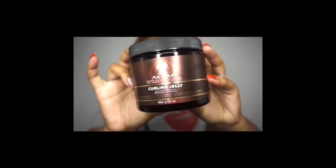Now we're going into the curling jelly. And I forgot to tell you that the double buttercream is $27.99 or something like that. But I will say it's worth it, so just get it, boo. Now the curling jelly is very watery, which is not my favorite type of gel. But let's just see what's gonna happen, honey.